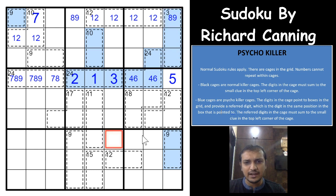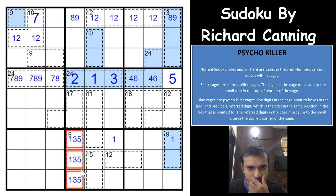All these 3 digits will point to the value 1. So for the 8 and 9, any of these two cells will have to be 1, right? So we can write that here. So if this is 8 here, this would have to be 1. If this is a 9 here, this would have to be a 1. And of course, now if you see your basic killer technique here, this 2 and this 9 can only be fulfilled in one way, that is 135. Because of 2 here, we cannot use 2 in this 9 sum, so this would have to be 135, right?